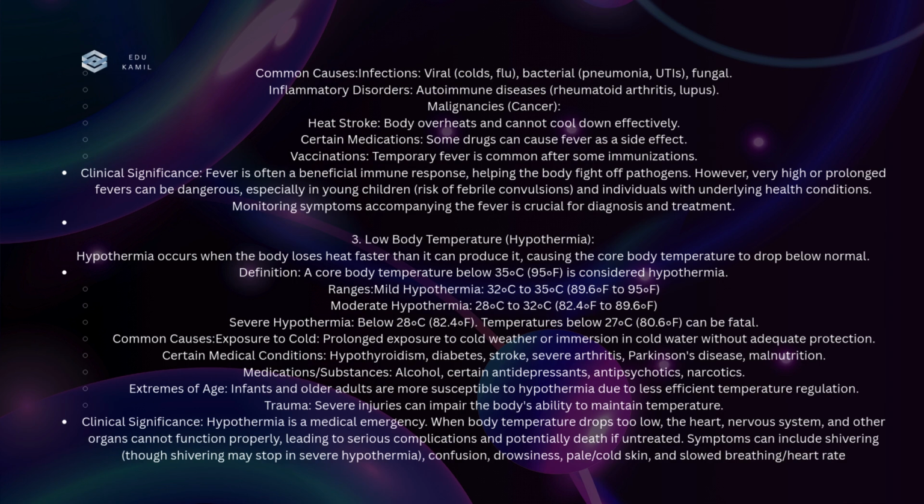Common causes: exposure to cold, prolonged exposure to cold weather or immersion in cold water without adequate protection. Certain medical conditions: hypothyroidism, diabetes, stroke, severe arthritis, Parkinson's disease, malnutrition. Medications, substances: alcohol, certain antidepressants, antipsychotics, narcotics.